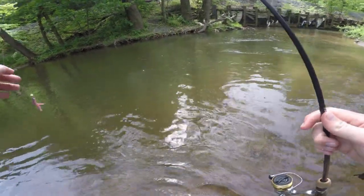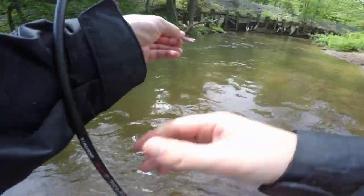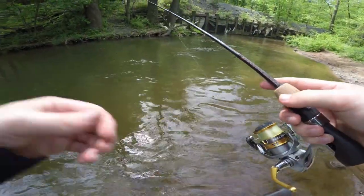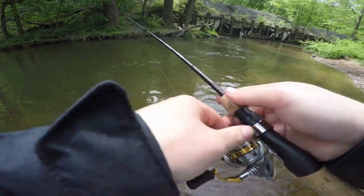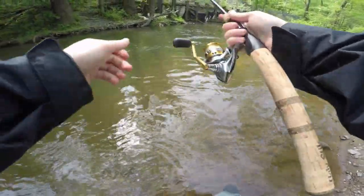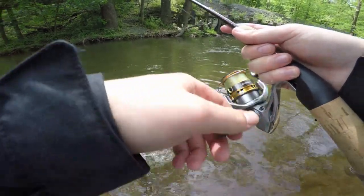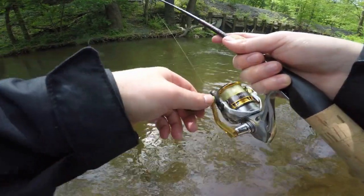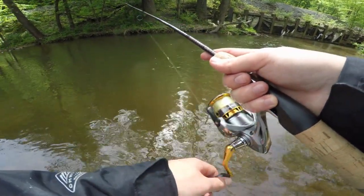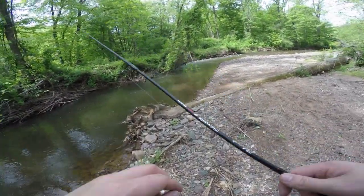So as you can see, we got this real deep hole in front of us here. I was casting the Trout Magnet out into the abyss, casting way upstream and letting it drift downstream, hoping it can get as much depth as possible. And luckily we were able to get one. I didn't even really feel the bite. I was just coming up to retrieve it, and apparently there was a brook trout on there, which we'll definitely take.